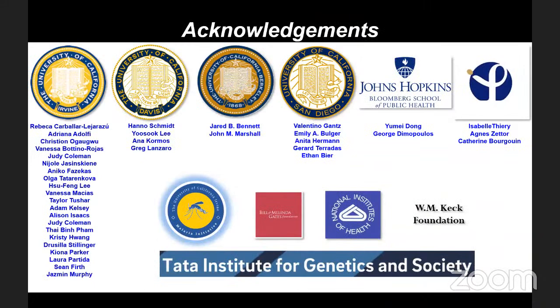There are a number of institutions that are involved in this work. You can see them across the top here. And there are key researchers in each of these whose data I'm going to be showing today. But we won't have a chance to shout out to everybody, but I hope I've included everyone here. And we enjoy funding from the University of California Malaria Initiative, and past funders are Bill and Melinda Gates Foundation, NIH, Keck Foundation, and Tata Institute for Genetics and Society.